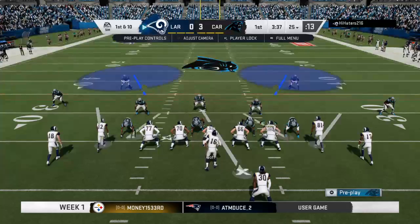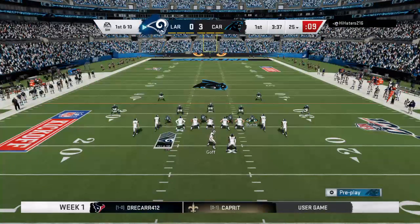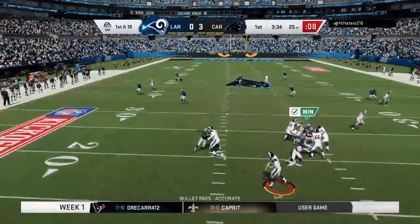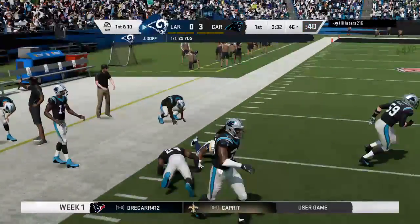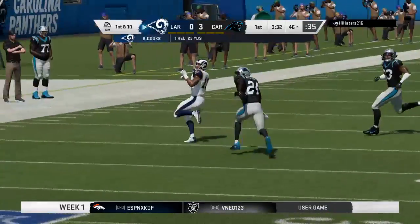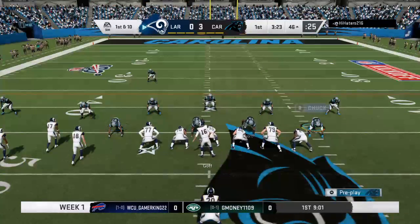Goff will lead the Rams up here, 1st and 10 at their own 25-yard line. A shotgun snap for Goff. It's hauled in by Brandon Cooks. That one nearly 30 yards, 29 officially. And a nice start there to the aerial attack to pick up the first.